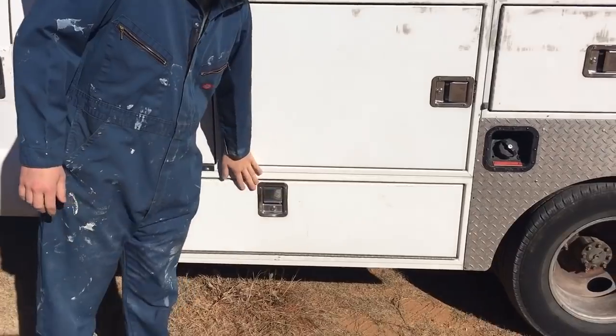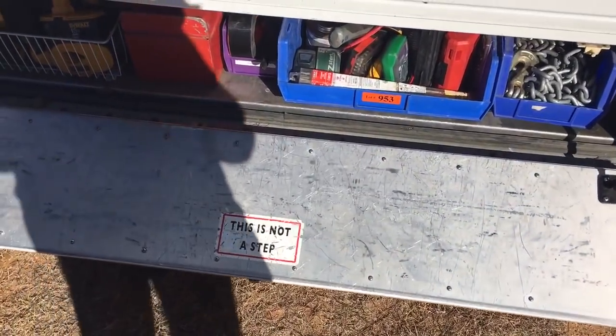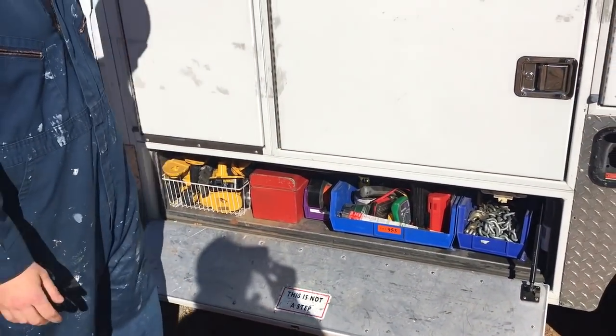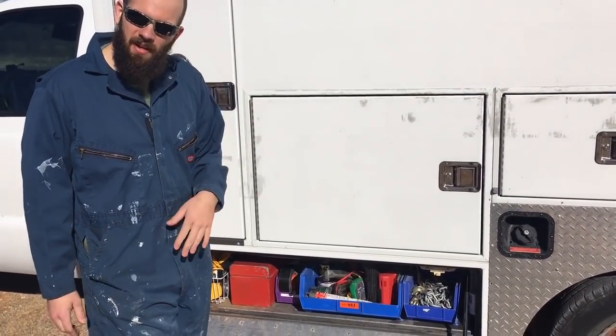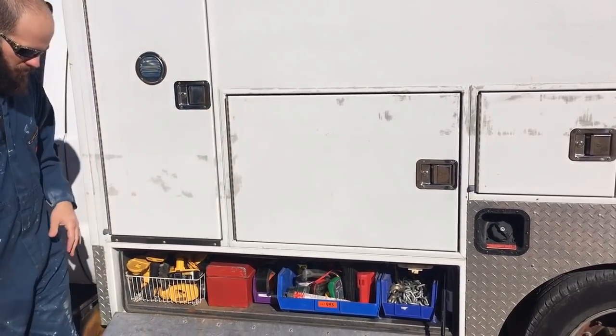This compartment right here, Sarah calls "This is not a step," and you'll see why. This is not a step. It is not a step. This is kind of our tool compartment. I keep a nice little assortment of tools. Every time we take this truck out and come back, we'll take some stuff out that we didn't use, and we'll put some stuff back in that we wish we would have had. And this tool compartment is one of our lifesavers.